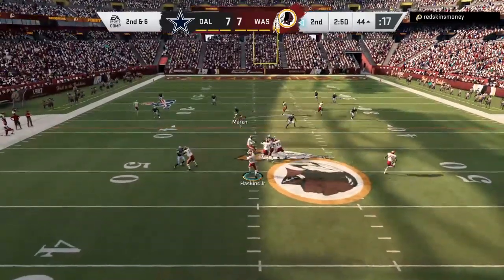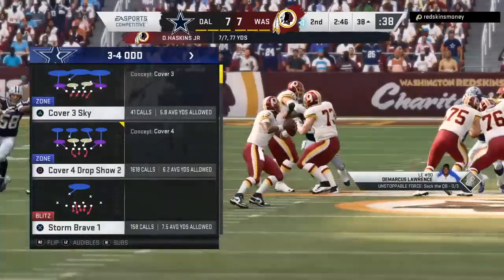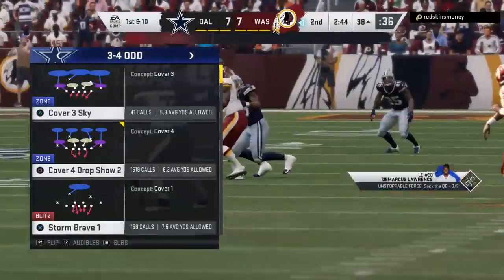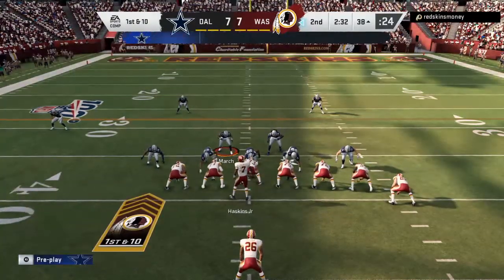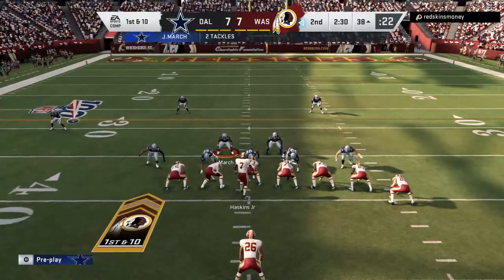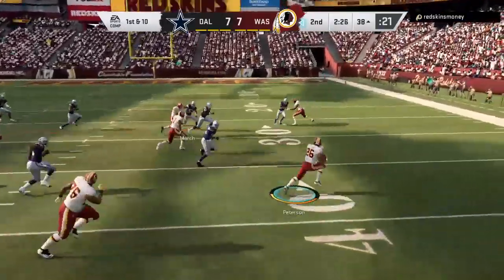From the 44, Haskins. This one complete to Kelvin Harmon. And the stop here will come at the 38-yard line. 6 yards the pickup, and that's a first down. Haskins and the offense with a 1st and 10. And he's completed all 7 of his passes thus far.